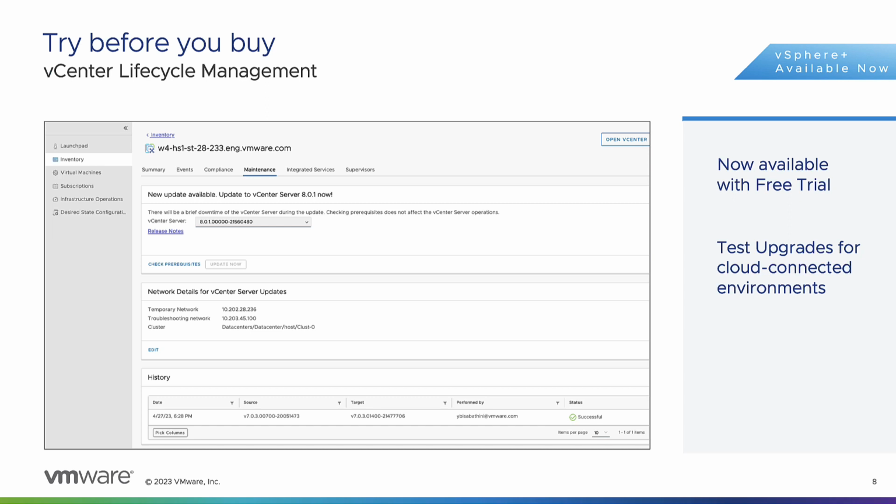One nice enhancement is that there is now a free trial available for vSphere Plus, and included in that free trial, you can now test out reduced downtime upgrades for your cloud-connected vCenter instances. Reduced downtime upgrades is very, very cool. It allows you to upgrade your vCenters with minimal downtime, roughly about 3 to 5 minutes of downtime for upgrading an entire vCenter. Typically, that can take up to 30, 40, maybe even 60 minutes. So a nice powerful upgrade enhancement that you can test out now with a free trial of vSphere Plus.